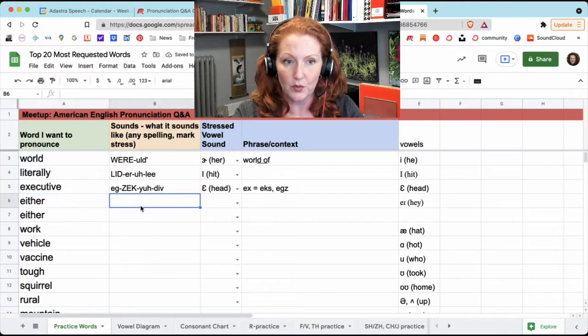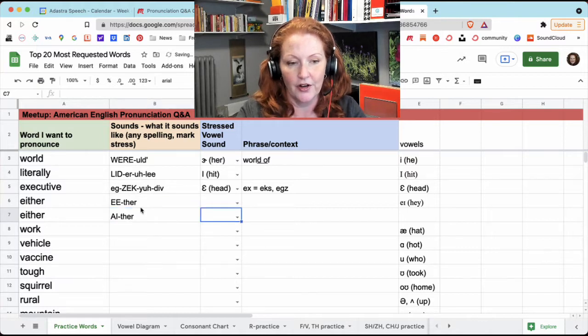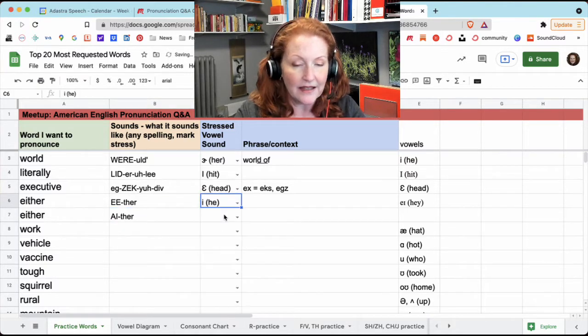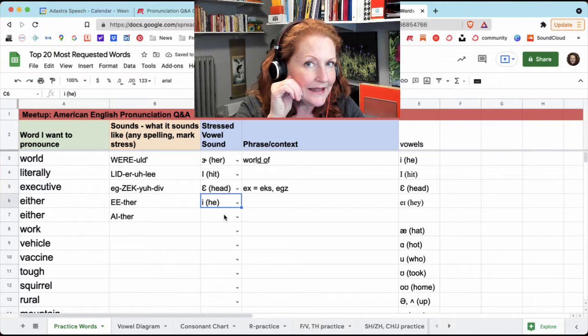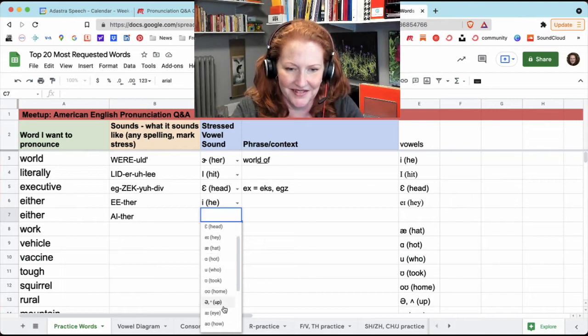Either. This can be two ways, either, and they're both correct. So just which one do you like? This one could be either, with the vowel here being E, the very high position E, and this one I, like high, like I, E-Y-E, I.